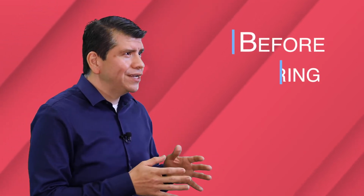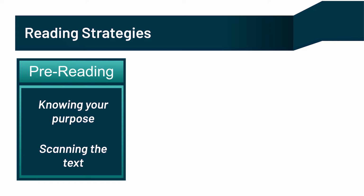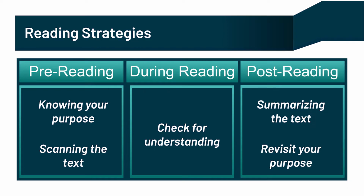When you read an article or selection of text, you can make the most of it by using before, during, and after reading comprehension strategies to help you understand what you are reading. Before you begin, you want to know your purpose for reading and start by scanning the text. During reading, you'll be checking to see if you're understanding the material. And finally, after you read, you'll summarize the text and revisit your purpose for reading and reflect on what you read. Let's begin with pre-reading strategies.